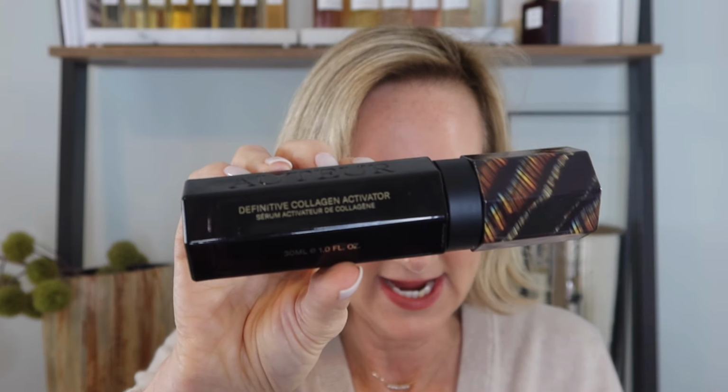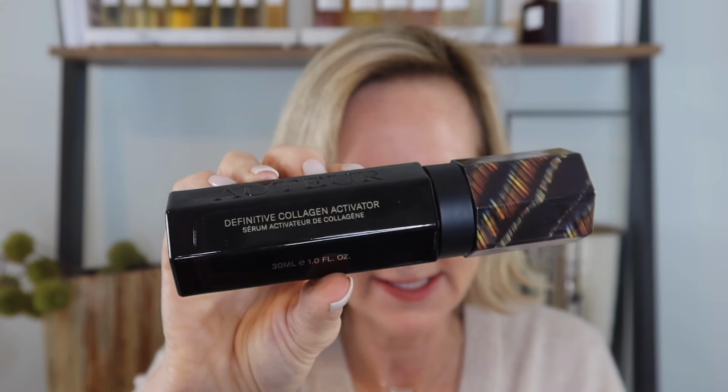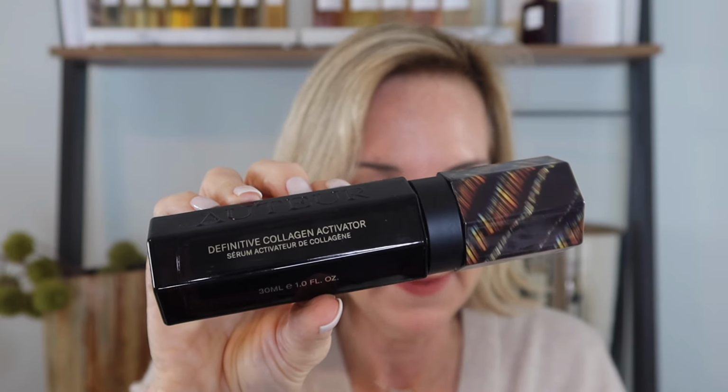But again, it's kind of an active serum, where I feel like they brought in two new serums for some of us who may be a little bit more sensitive. My skin tends to like things that are more repair and soothing. And this Definitive Collagen Activator serum is an antioxidant-rich repair serum. It is going to reduce wrinkles, firm up your skin, and protect against environmental stressors. Basically, I find that this is sort of like an anti-inflammatory for my skin.